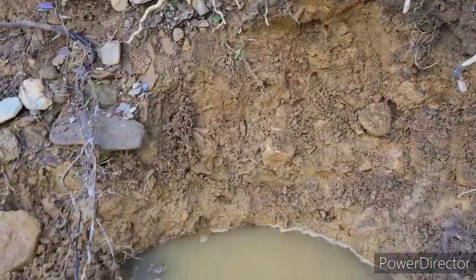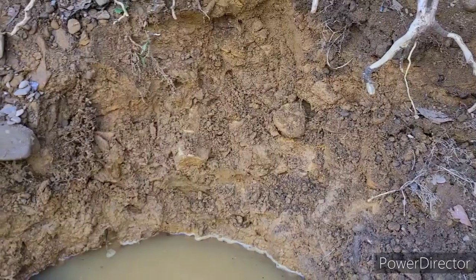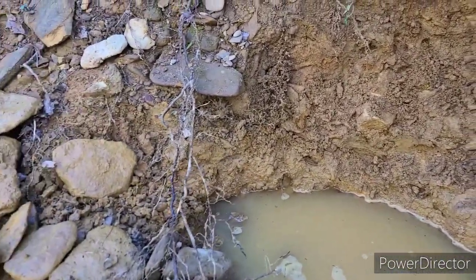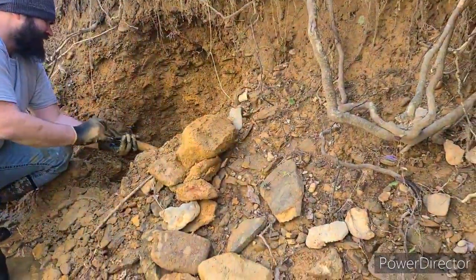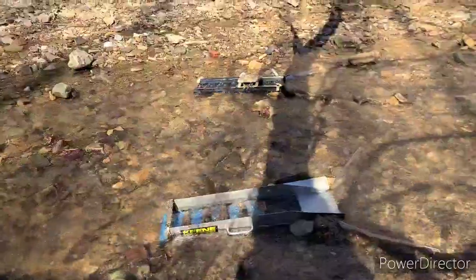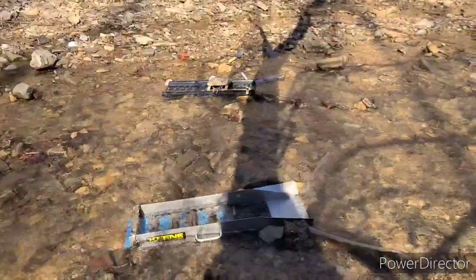We moved a little bit, found us a good layer of that good red clay stuff. All kinds of iron in it. Got us two big old holes we're working now. And two big old sluices. By God.